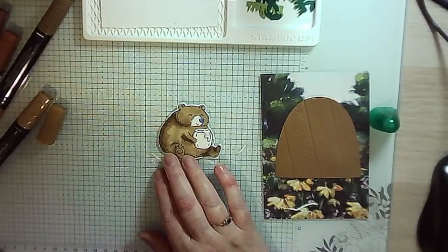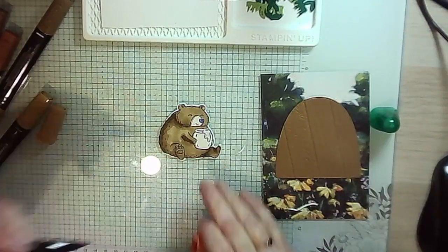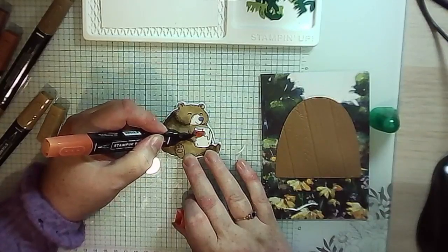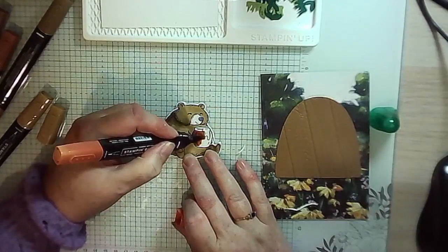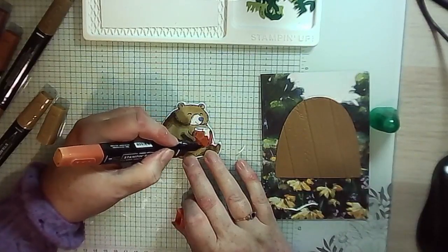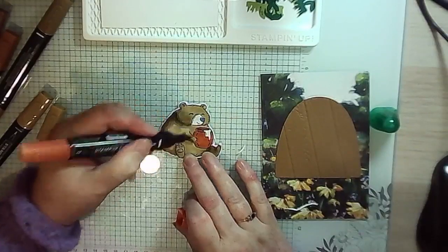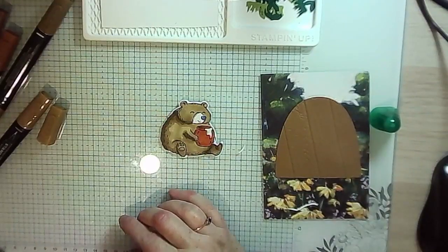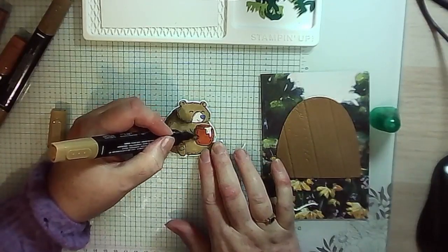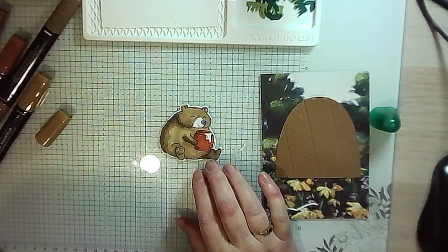I'm going to do his honey pot in dark Cajun Craze, like so. There we go, just like that. What colour shall I do for the honey? Do we think it should be yellow or gold? What do we reckon? Yellow, orange, I'm not sure. I'm just going to bring the dark one in just a little bit extra, and the thing is, because they're blends, you can just blend around him. There we go.